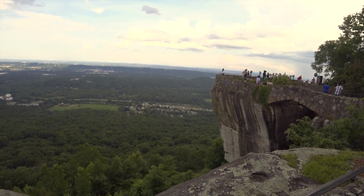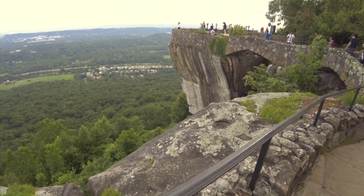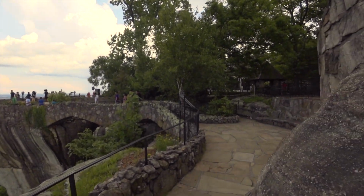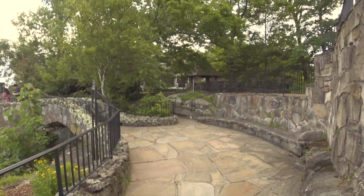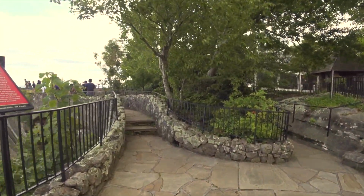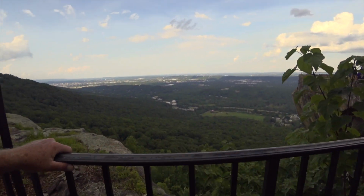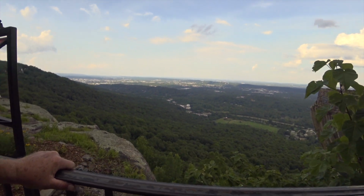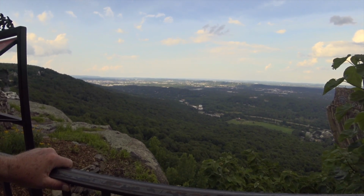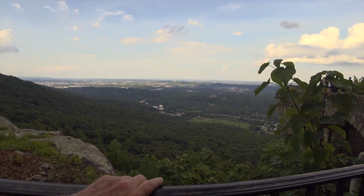Tell you what, if you leaped off that, better have wings or angels to bear you up. It's a long way down. Just look how green it is. The last, I don't know, week or so, plus a few days, everywhere I've gone, it's just green. It's not that Texas brown tan.